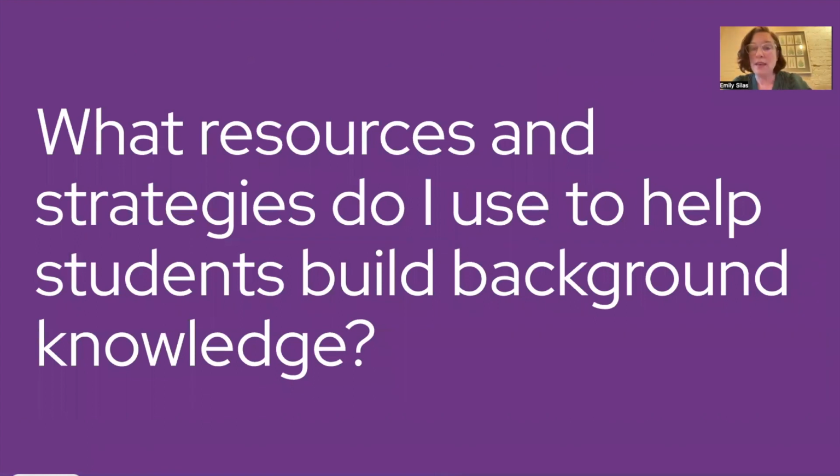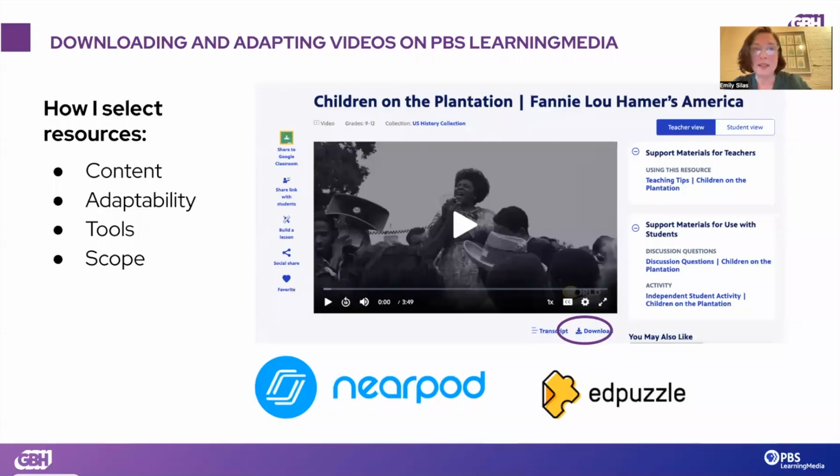With ELs and with all students, we really want to spend a lot of time building background knowledge, so students have something really to chew on when it comes time to synthesize what they've learned. I love to use multiple primary and secondary sources, and I'm just going to show you a couple little tricks that I like to use.